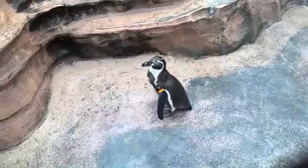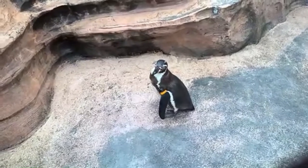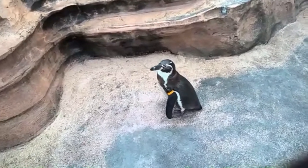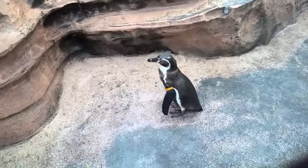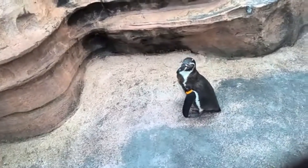On their wings, they have all these colored, basically bracelets. It's kind of like a glorified rubber band, but they all have a different color combination, so we can tell them all apart. Usually the males are just a little bit bigger than the females. Obviously penguins don't fly, so usually the females weigh 8 to 10 pounds, and then the males will weigh 10 to 12 pounds. And their bills are usually a little bit bigger as well.